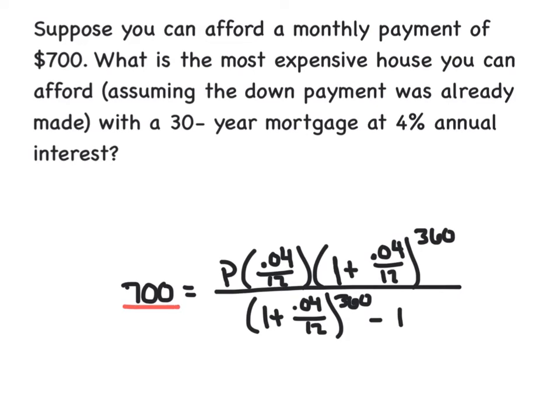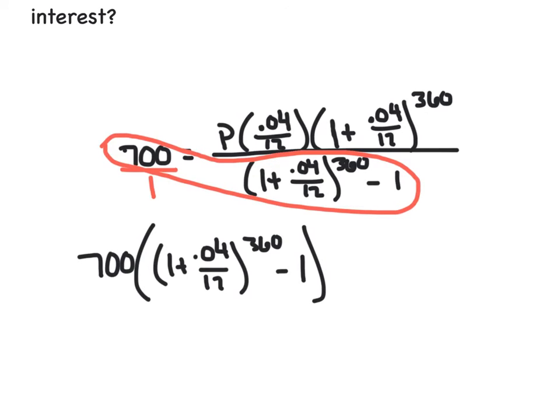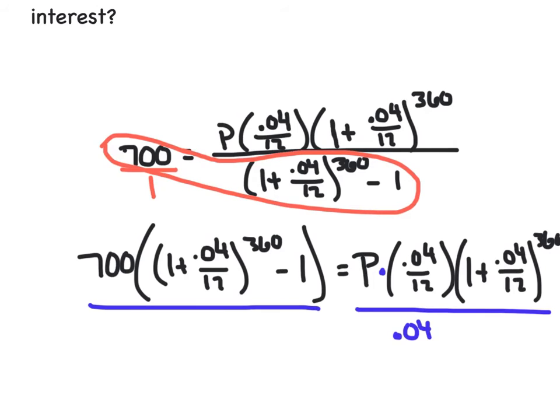So what I want to do is put the 700 over 1 and cross multiply. It's going to be 700 times this quantity right here. Like I said, this one's going to get a little hairy. So I get 700 times 1 plus 0.04 divided by 12 raised to the 360th minus 1 equals P times 0.04 divided by 12 times 1 plus 0.04 divided by 12 to the 360th. Because what we have here is multiplication, and the inverse of multiplication is division, we're going to divide both sides by the 0.04 divided by 12 and the 1 plus 0.04 factor. We do that to both sides, and then I'm going to type the whole thing into my calculator.